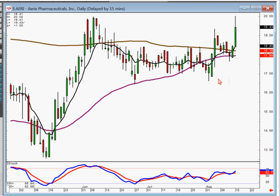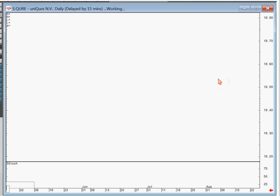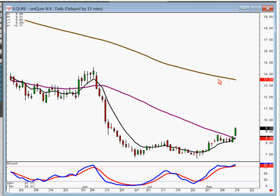AERI, another one that's in the breakout area. With the biotechs starting to pick up steam, things like Cure, K-U-R-E, notice the little bullish engulfing, T-line crunch, fry pan bottom type pattern. I'd be a buyer of this one. This has the prospect of heading up for another 40% to the upside.